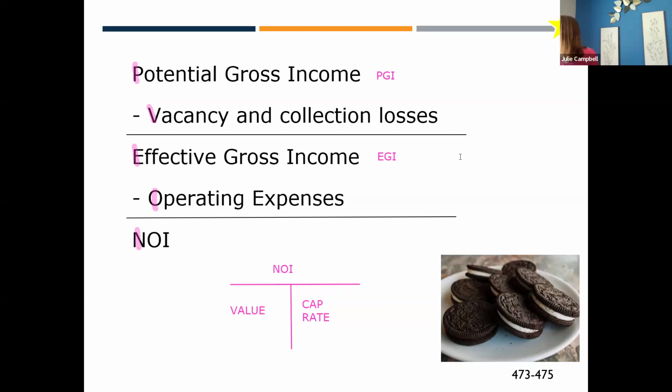This property suffers 4% vacancy and collection losses estimated. So we deduct 4% to get our effective gross income of $58,176. Then we got to deduct our operating expenses: taxes, insurance, maintenance, utilities, management fees, decorating expense, why not? All of these operating expenses we deduct from our effective gross income to give us a net operating income of $30,876.